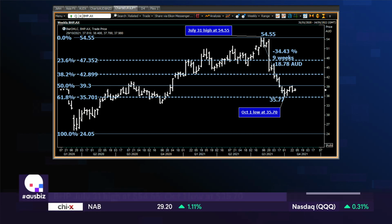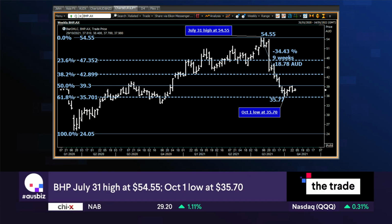But I couldn't help but notice that since BHP hit that high back a few weeks ago at 54.55 and down to the 35.77 low, which was almost a 35% move lower, which is pretty significant. But it stopped almost exactly at the 61.8 Fibonacci retracement of the entire move from the 2020 low at 24.05 to that 55 top, which comes in at 35.70.